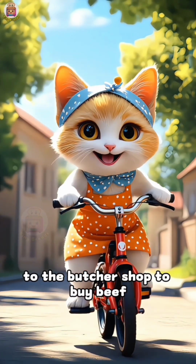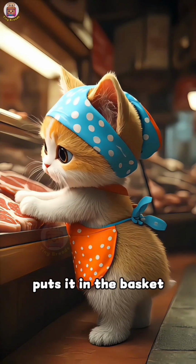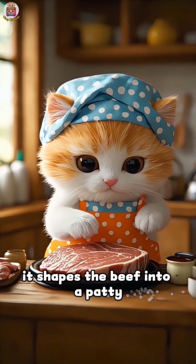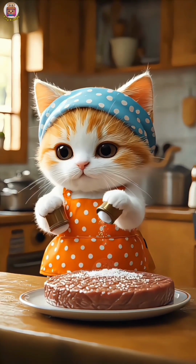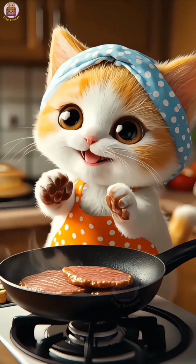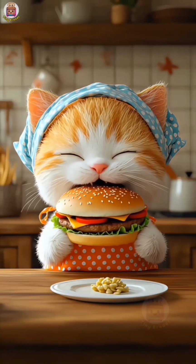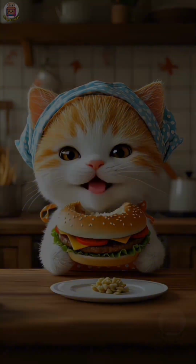Lolo cat rides a small bicycle to the butcher shop to buy beef, picks a fresh piece, puts it in the basket, and heads home. In a tiny kitchen, it shapes the beef into a patty, sprinkles salt and pepper. Lolo cat heats a pan, fries it golden and juicy. Next, it assembles a burger with lettuce, tomato, the patty, and a squeeze of sauce. Finally, it takes a big bite and meows with satisfaction.